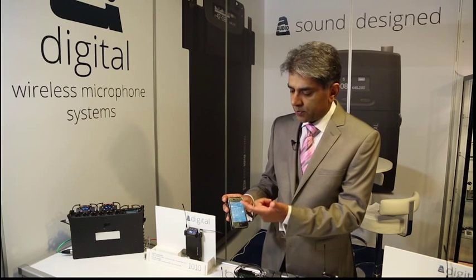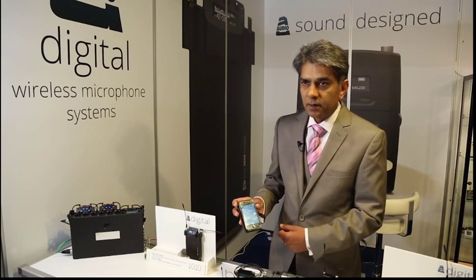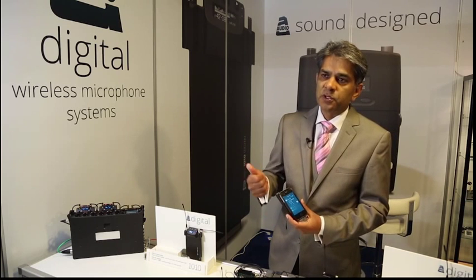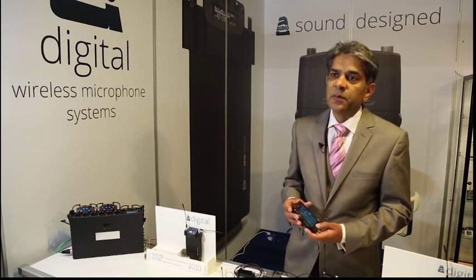So at the moment you can change the name, check the LF cut and the gain control on the transmitter. Later, you'll have many other options coming along. You'll be able to change the frequency using the app and other parameters as we increase the ability for the app to do many other things.